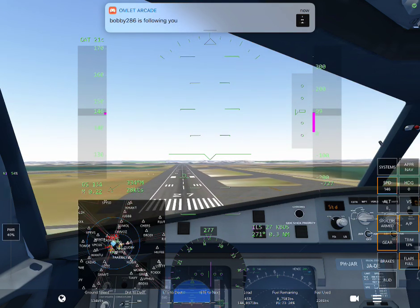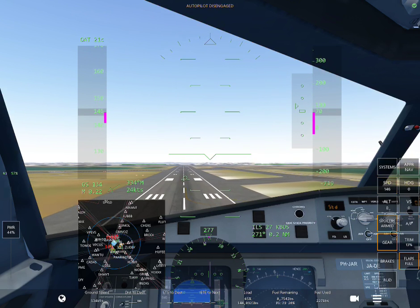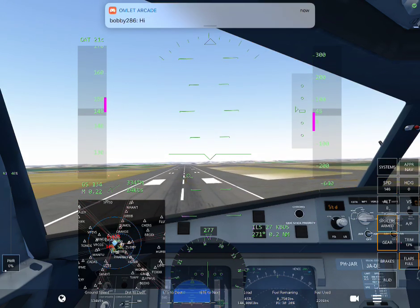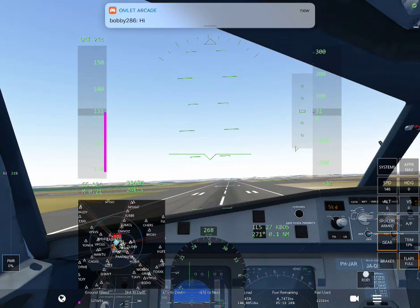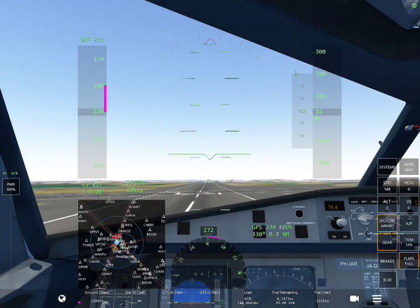Dumping some trim. 100. Try to 50, leave it there. 40, 30, 20, 10. Kicking over. Dumping the wind. Ooh, too much. Going around.